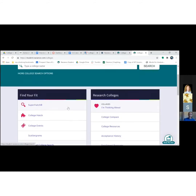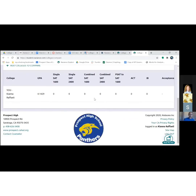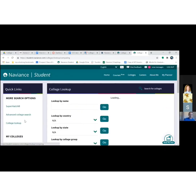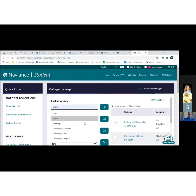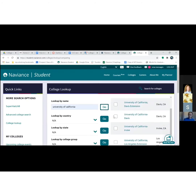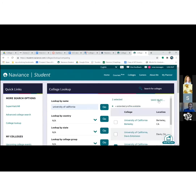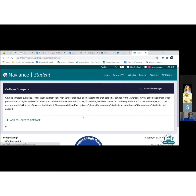Now, for researching colleges, okay, so College Compare is if we add colleges, so pretty much I can add a college I want to look up. I'll continue with the University of California. So I would just search it up, and here I would select any of the ones that I want to compare. So I want to compare University of California, Davis and Irvine. I would save selected, finish searching.